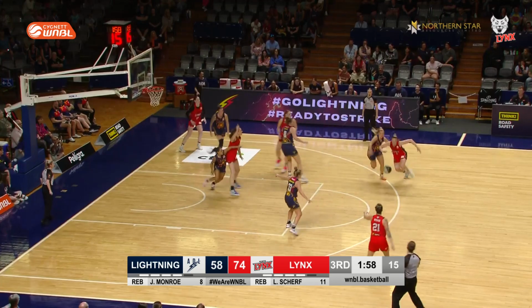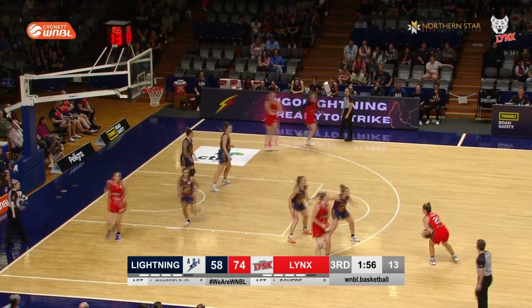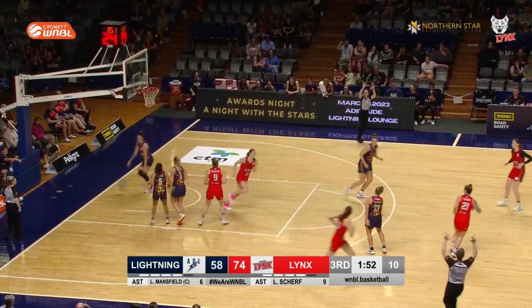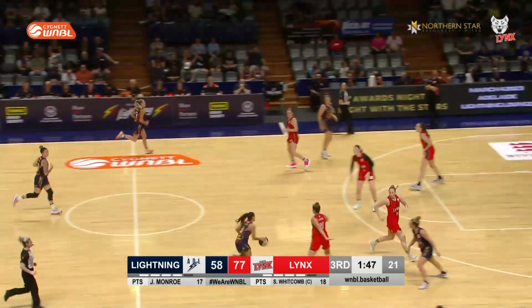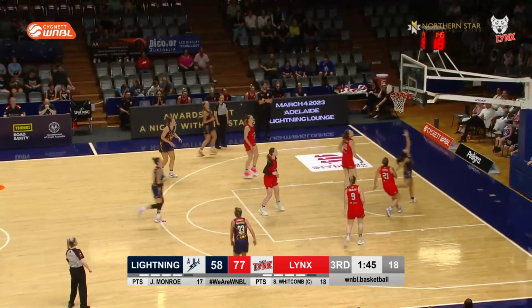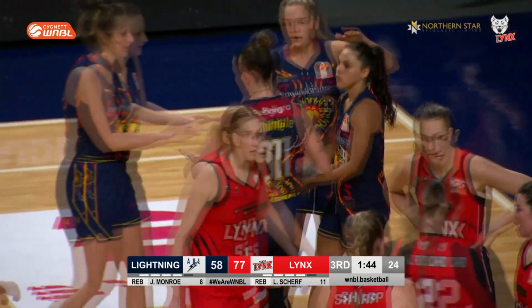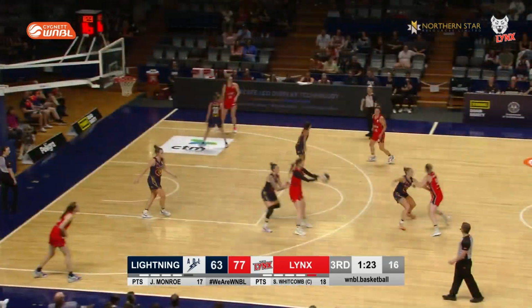Really consistent in what she brings to the court and so young. And then Alex Sharp, I've always been a massive fan for. Whether she's had a few games where she started, but coming in off the bench, somebody of her ability and her effort level.